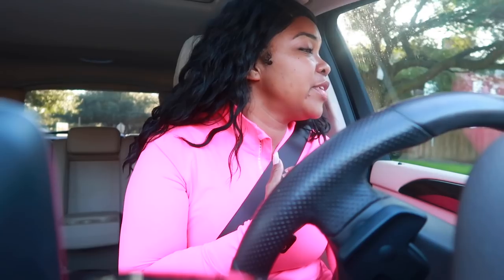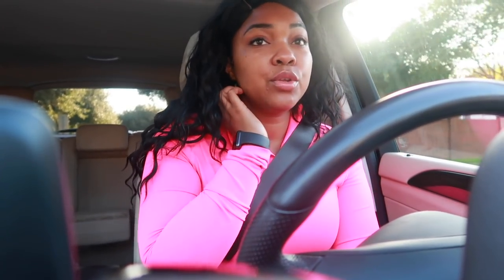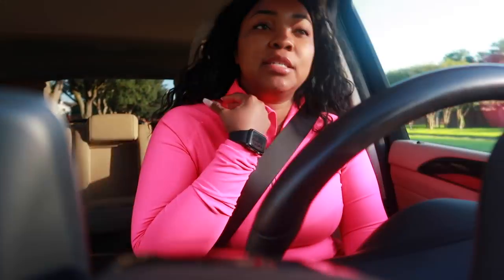Y'all, my trip, my vacation is in 2 weeks, and I've been very consistent with the gym, but my eating is just so messed up. Like, I do intermittent fasting. Yes, I do. It varies sometimes. Now that I'm working out more often, and I'm working out earlier than I used to, I get hungry so much sooner.